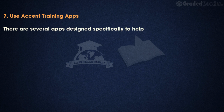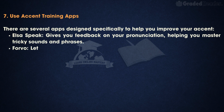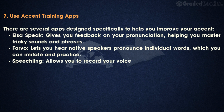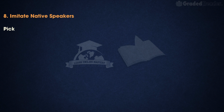There are several apps designed specifically to help you improve your accent. Elsa Speak gives you feedback on your pronunciation, helping you master tricky sounds and phrases. Forvo lets you hear native speakers pronounce individual words, which you can imitate and practice. Speechling allows you to record your voice and get feedback from coaches on your pronunciation. Tip: use these apps for 5 to 10 minutes daily to reinforce your accent training with immediate feedback. 8. Imitate native speakers.